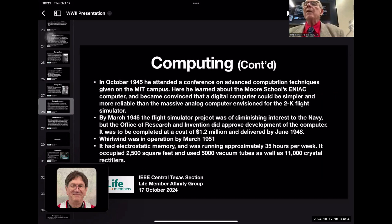So he had the idea during the war. As I mentioned earlier, he went to a conference in '45, but by October the war was over. But he decided at that time that analog wasn't going to work. He needed to go digital. And so they ended up building the digital flight simulator.